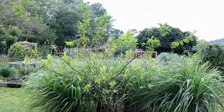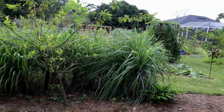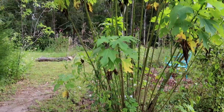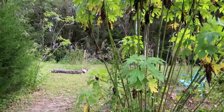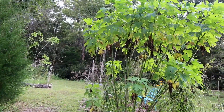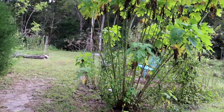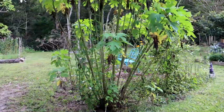Here's my plum tree. They seem to be doing fine. They really liked all the rain, and of course all my lemongrass back behind that. My Mexican sunflower, which I probably should have cut back and used as a chop and drop. As you can see, it's tall, but the wife likes to see the flowers on it, and the butterflies like it, so we're going to let it grow. It provides some shade for the butterfly garden, so it works out.